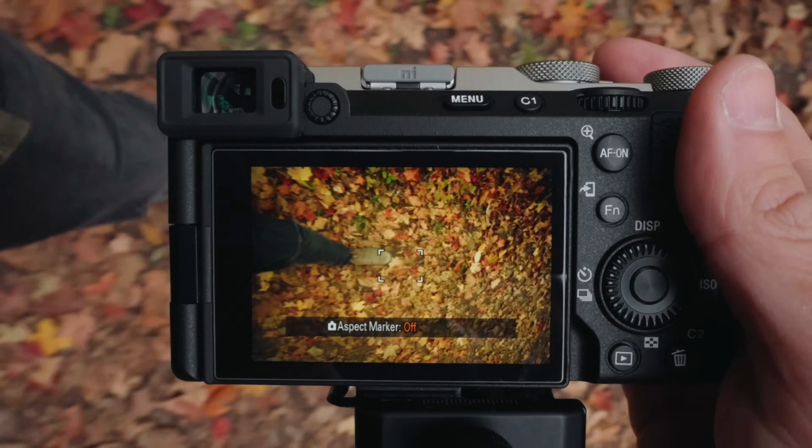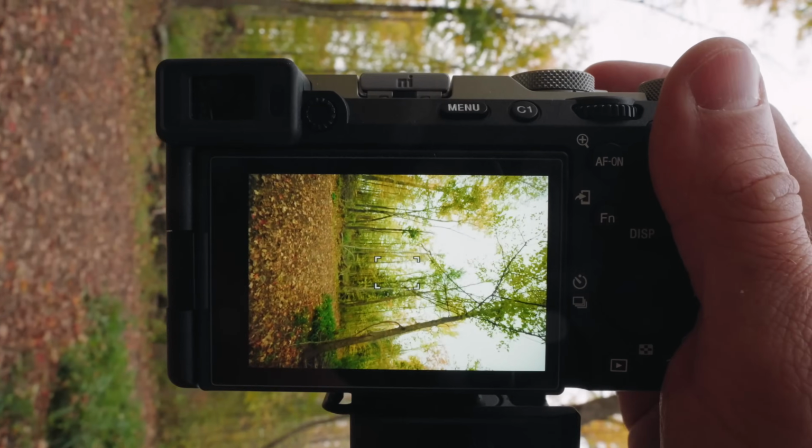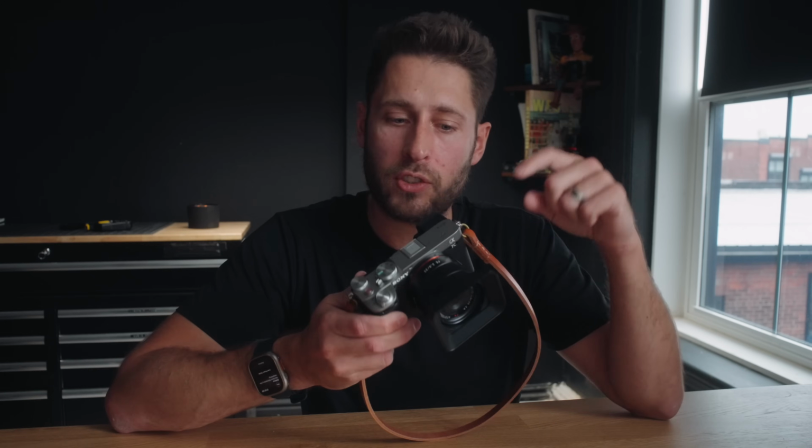Now, we can't discredit the look, the retro, nostalgic look that people like the X100V for. Well, the A7C Mark II has a silver option. You can get it in full black, but you can also get it in this retro style silver and black option. It's more of a matte kind of, it's got a little like gold tint in it almost, but it is really nice, and it definitely has that retro vibe.